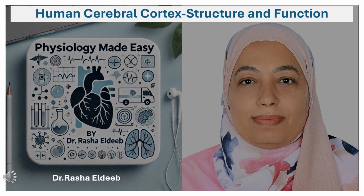Exactly. That's amazing. And get this, the neocortex is incredibly intricate. It has 6 distinct layers, each with its own unique types of neurons and functions. And Dr. Eldeeb mentioned that one layer, layer 4, is particularly important for receiving sensory information from the outside world. It's like a high-speed internet connection, relaying data from our eyes, ears, and skin to other parts of the brain. Oh, that's really cool.